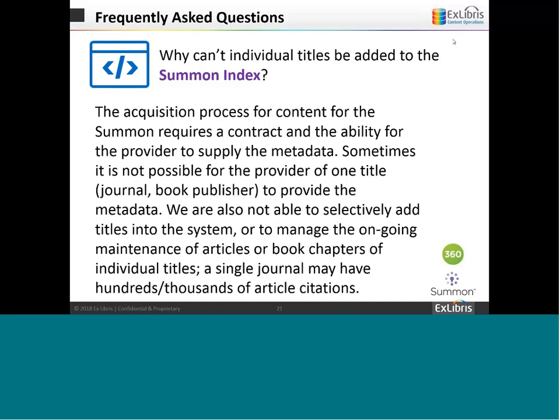Some small providers of one or a few titles do not have the resources to create and maintain an export model that is sustainable. Keep in mind also that the ingestion process that I just described is exactly the same whether the content set includes 1 title or 1,000 titles. So we do need to balance the resource investment required to add new content against the value that the content brings to the Summon Index. That does not mean that we won't add individual titles, just that it may impact how the content is prioritized. And I just want to add one more note that we're not able to manually add those titles. So, thank you.